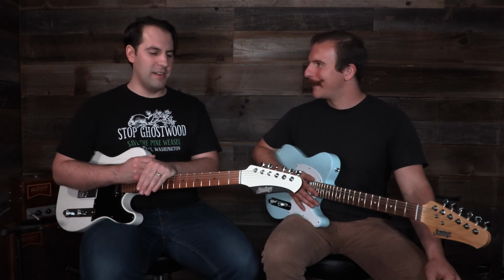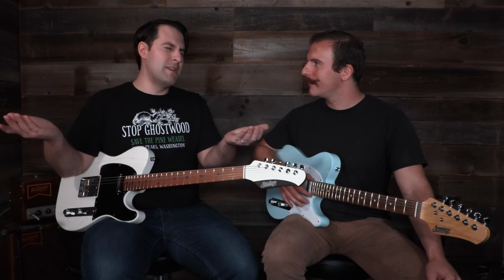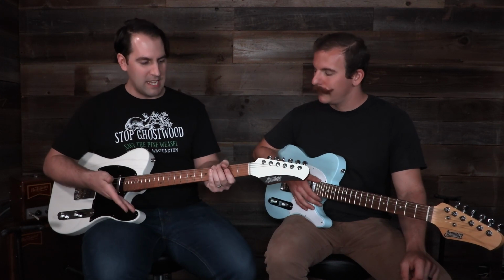Yeah. And even though technically Jackson Charvel was San Dimas, we don't typically associate those guitars as being California style. We think of another builder, but this has that classic American look. Yep. It's got the speed, it's got the playability.